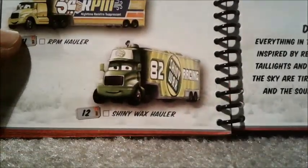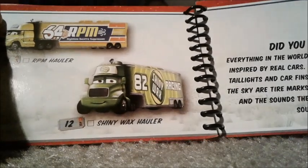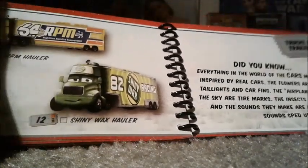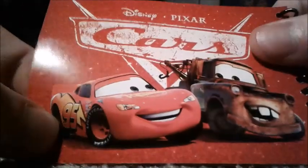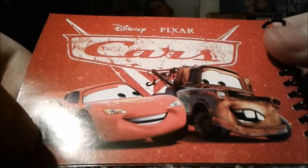And the haulers is another, and coming up at the end is another canceled car, which is the Shiny Wax hauler. That one never got released either. And actually, he even appears in the 2010 collector guide, which I do hope to get, which has the metallic Lightning Dragon McQueen. When I do get it, I will compare that one to this one. But again, in RC's review of this guy, he does actually show how it sort of changed between the two. And before I forget, on the back, it just has a nice image of McQueen and Mater together with the Cars logo in the background.